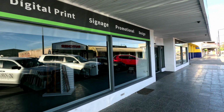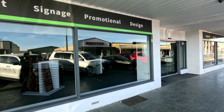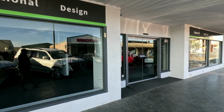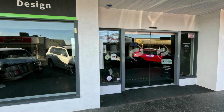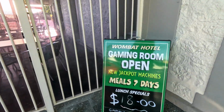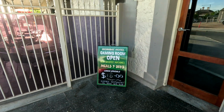So we're just down here at Copy King, which is where we got the stickers done for the side of our car and caravan. So thanks to them again. And right next door to them is where we're going to go to dinner, at the Wombat Hotel. They have great specials at lunchtime as well.